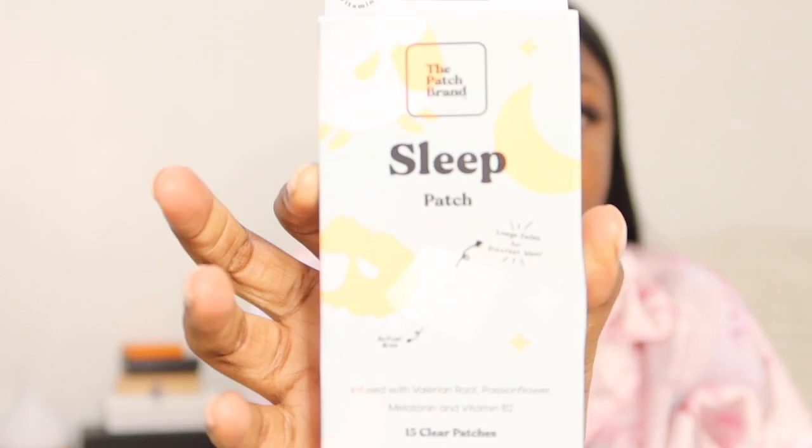I'm almost out of this one. I really do use it. I don't know if you guys can tell, but I have a very hard time sleeping. So those are the things I grabbed from the Patch brand. And these are all supplements, by the way, that you patch on your wrist, and it helps you with whatever the box says it's about.